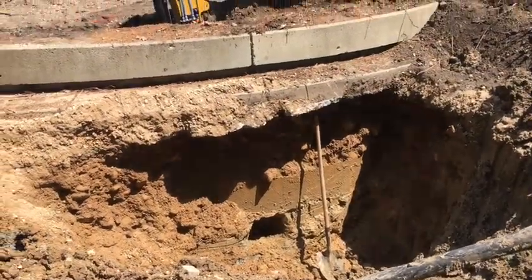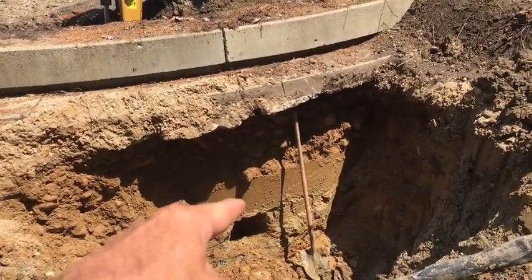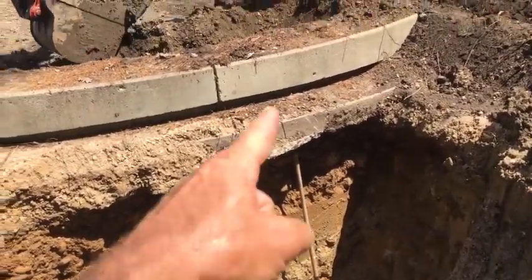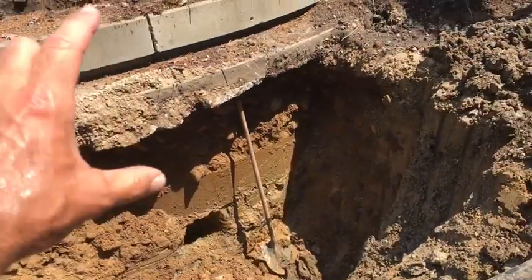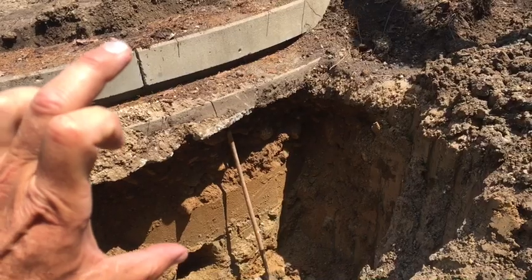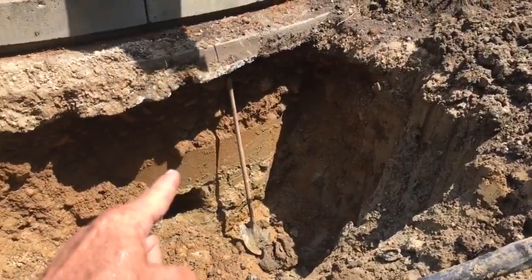Project update, we cleared off all that soil up on the top. We're digging down on the side of this fountain area. We have to get below the footing. You can see that's all concrete. So we have over 4 feet of concrete right here. Going down, we have a massive foundation on the bottom.